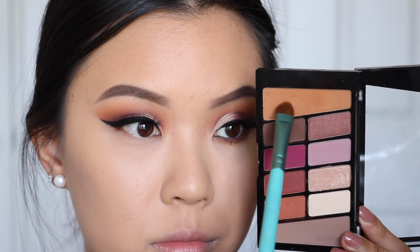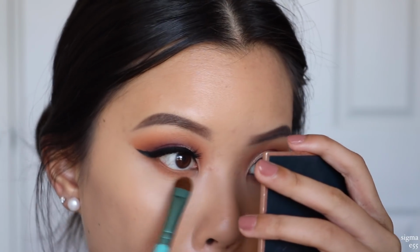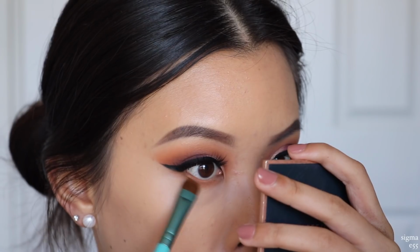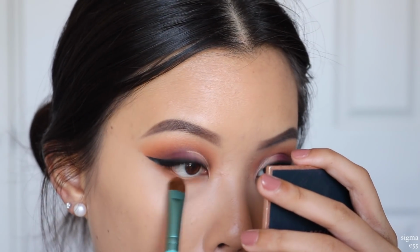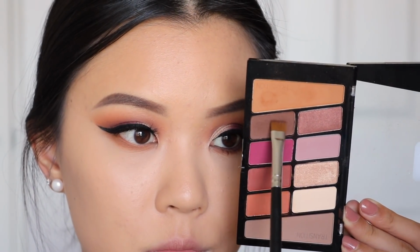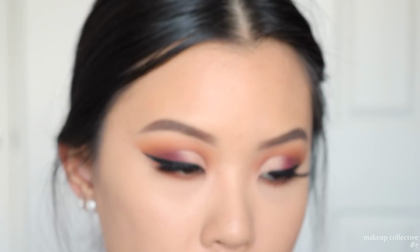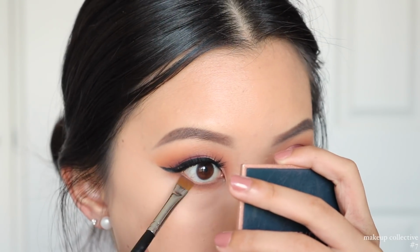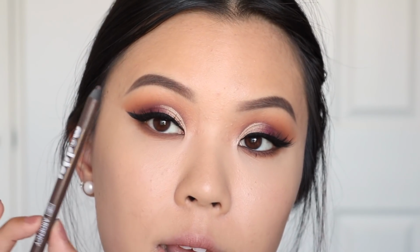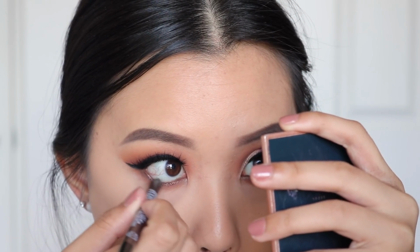Going into that first transition shadow that we first used, I'm going to run this all over my lower lash line just to get a good wash of color underneath there and also to match the shadows on our lids as well. And then just taking that dark brown eyeshadow, I'm going to push this up against my lower lash line from the outer and inner corner once again. And then just taking my Ardency in Modster eyeliner in the shade Coffee, I'm going to use this to tightline my entire lower lash line.